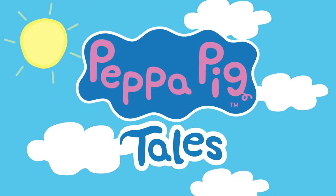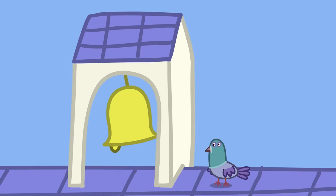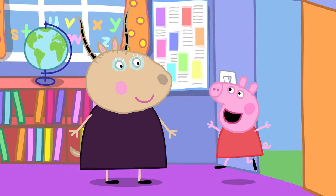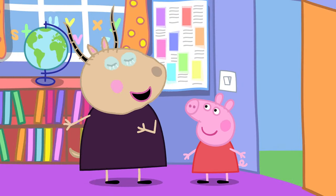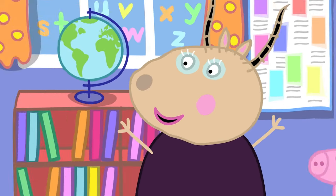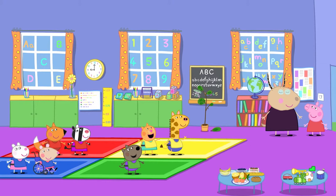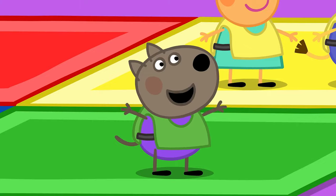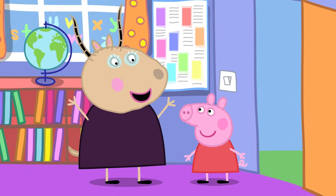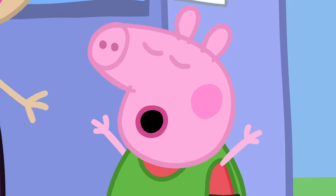Peppa Pig Tales. Peppa is arriving at playgroup. Hello, Madam Gazelle. Bonjour, Peppa. You are just in time for a very special game. Madam Gazelle has divided the room into four colours. Red, blue, green and yellow. You can join the green team, Peppa. Here is your bib. Et voilà!